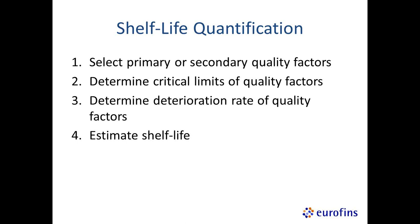So maybe your big concern with your product is microbial growth. So maybe that's your primary quality factor, and then your secondary quality factor may be, if you've got a high-fat product, lipid oxidation. It could be that your product is extremely shelf-stable, and the only thing that you're really worried about is the color or the aroma that your product gives off. And these are things that you can choose as your main quality factors, and those are going to be the factors that you want to test for most repeatedly in your pull intervals.